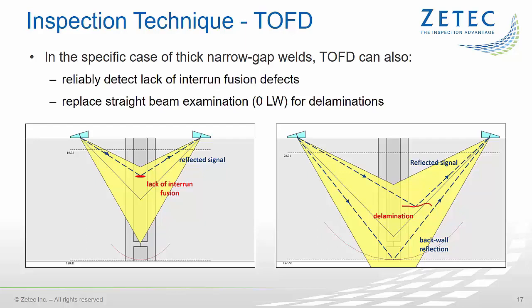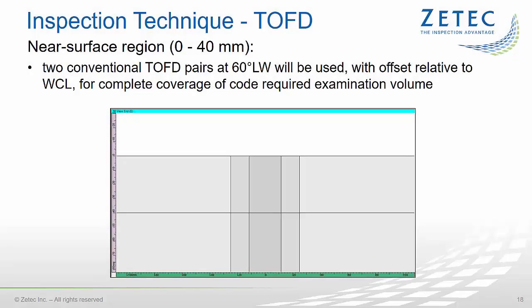These are parallel to the surface of the component and a typical flaw for the narrow gap welding process. TOFD can also replace the straight beam examination that is commonly used for detection of delaminations in the base material. The proposed TOFD methodology is based on a combination of conventional TOFD using conventional UT transducers and phased array TOFD using linear phased array probes. For the near surface region from 0 to 40 millimeters depth, 2 conventional TOFD pairs at 60-degree L waves will be used. We will call this Zone 1.